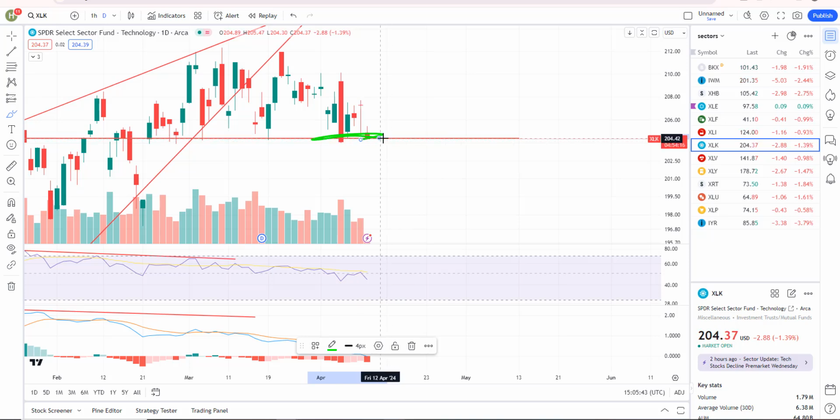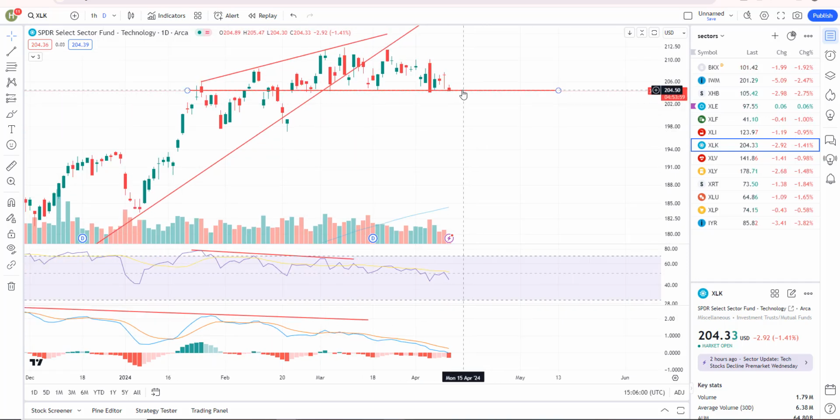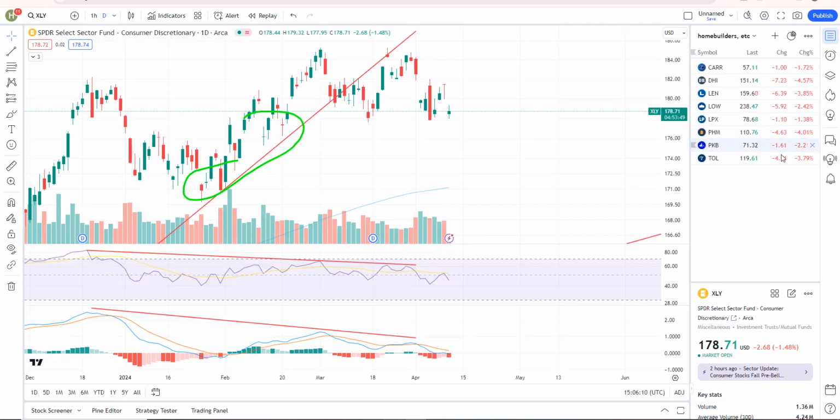So again, this one needs to break in order for the market to break. All right, we need to see the leaders, the Mag 7, the heavily weighted ones, start to sell down. Once that happens, the market and all the other sectors should come falling down with it, sitting right there at support. It's about 204.50.